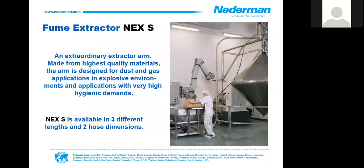Then we get into our next, the S. This is our stainless steel. This is an ATEX certified arm for highly explosive environments or very hygienic environments.